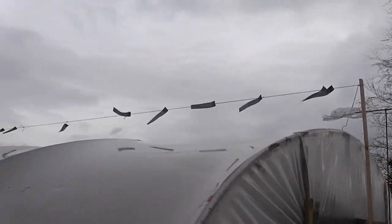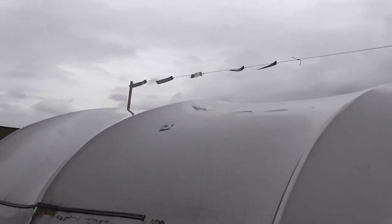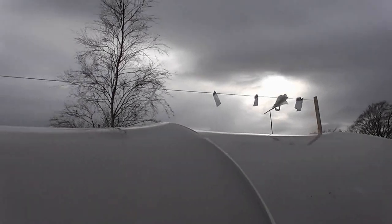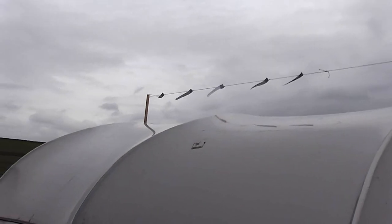There we go. I don't think there's anything going to be landing on there unless they're proper tough or stupid. So I think that'll work. Well, I hope it works anyway. So hopefully no more big pecky holes in the polytunnel.